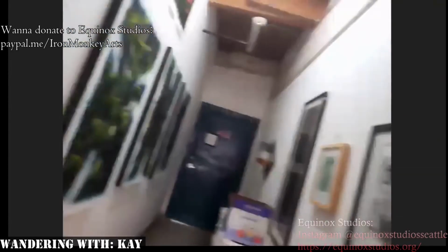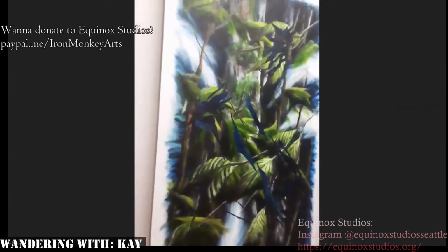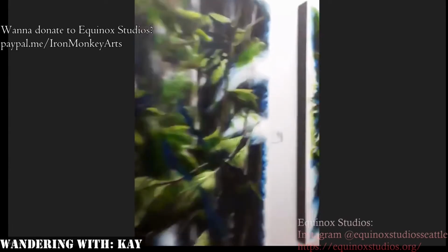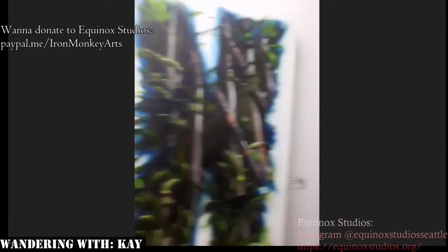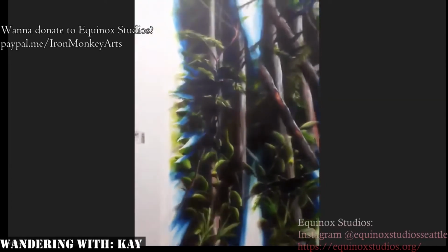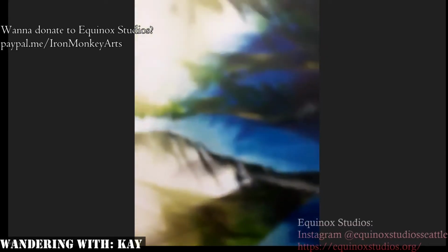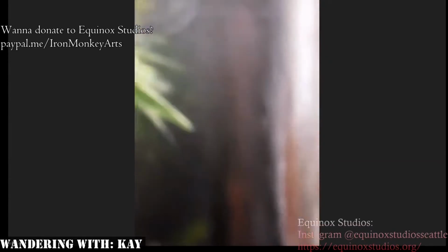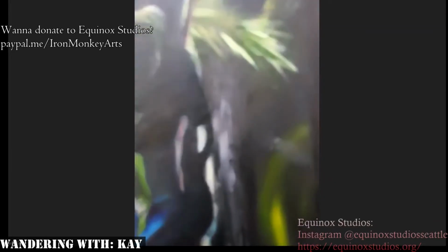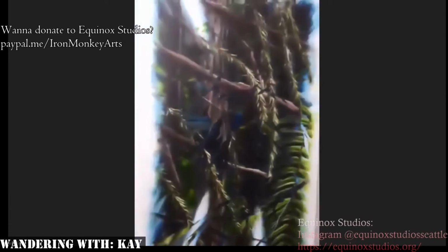Oh, here's some more of his stuff. I'll take you over to these. I love these. So pretty. Coming for a little bit of a close-up here. Some of that beautiful highlighting and low lighting in these pieces. Stunning. Here's the last one in this series on the wall.